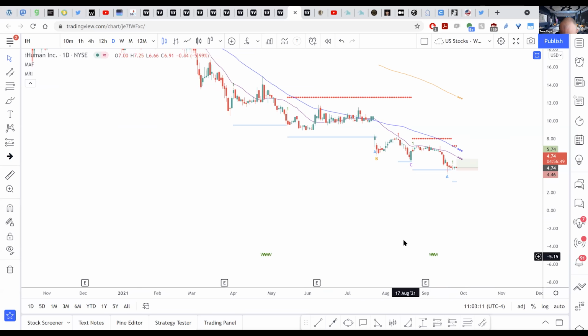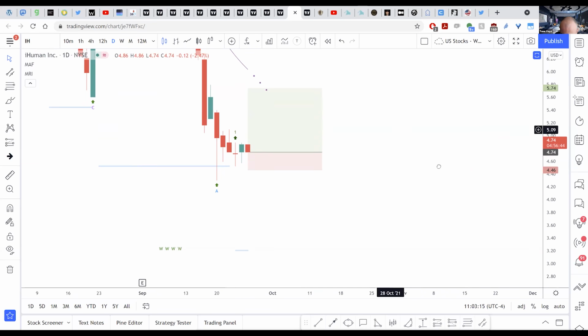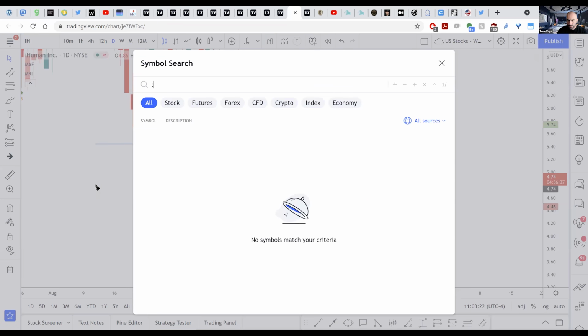Now, this thing has some serious potential if the fundamentals on the stock are something tangible. So you do want to check fundamentals here for sure. Beautiful. Yeah, remind me to look at this in a few weeks.